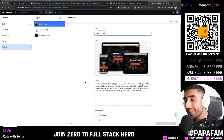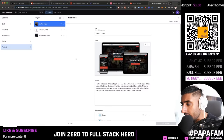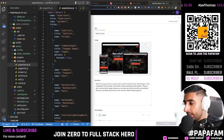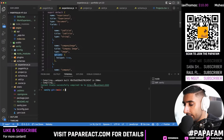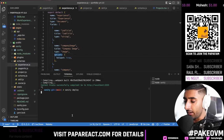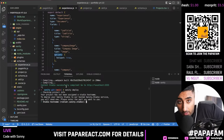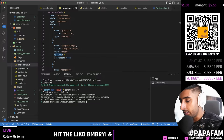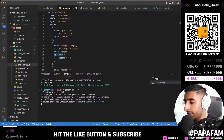So with that bit done now, what if I want to go ahead and deploy this, right? So what we can actually do is I can either use it on my localhost, or I can even deploy this, and I can do the following. I can say sanity deploy. And if I do sanity deploy now, this is actually going to deploy the one that hasn't got the information in, but I'll show you just for reference. You can give it a studio name. So I can say something like portfolio YouTube demo, and I can hit enter.